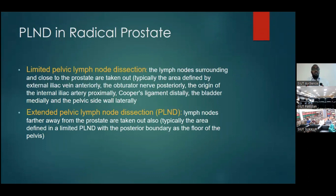So usually we do pelvic lymph node dissection at the time of radical prostatectomy, if we want to have nodal staging. Yes, there is a limited pelvic lymph node dissection and there is an extended pelvic lymph node dissection. In the limited, what we remove are the nodes close to the prostate, typically the area defined by the external iliac vein, anteriorly the obturator nerve, posteriorly the origin of the internal iliac proximally, and the Cooper's ligament distally, the bladder medially, and the pelvic sidewall laterally. We are not taking these structures, we are just taking the nodes. So these are the landmarks for the limited pelvic lymph node dissection.